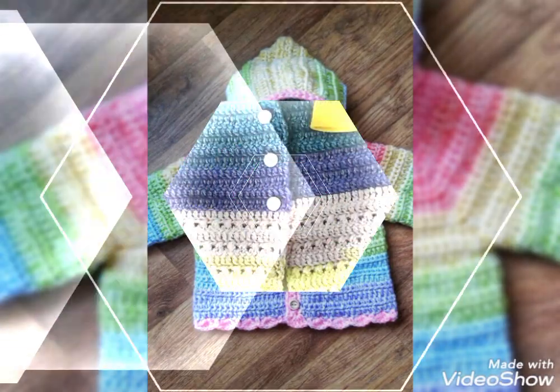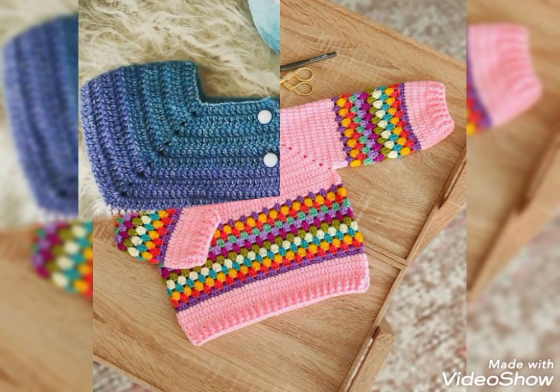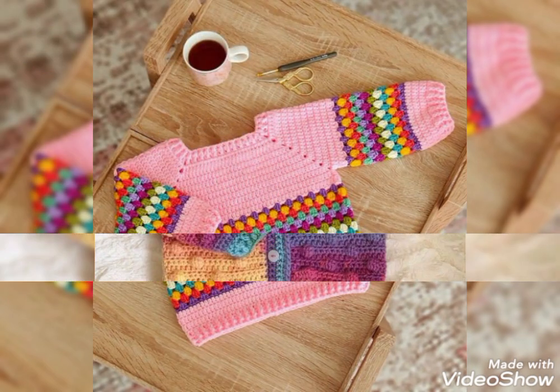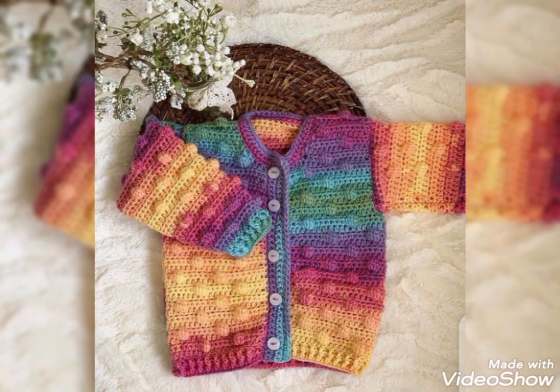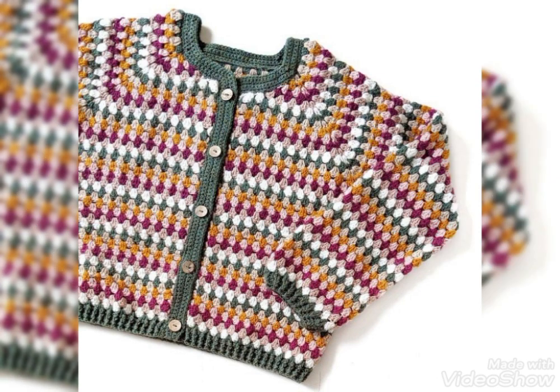You can take a screenshot of the design which you like the most and you want to make for your baby girl or baby boy, and you can make it by yourself at home if you know crochet work. You can see some sleeveless designs are also included in this video, but most of the designs are with sleeves. So take a screenshot of any specific design in any specific color scheme in which you want to make your own baby cardigan.